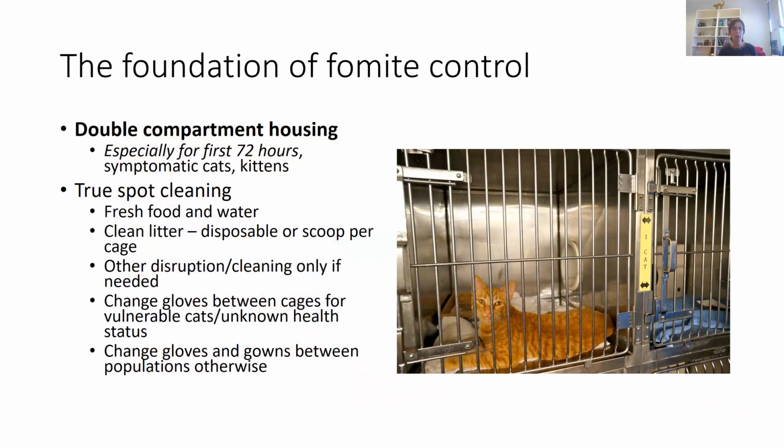Double compartment housing is most important for cats in their first 72 hours, while that vaccine is still coming on board for full protection. And also importantly, before you've had a few days to just observe their stool, observe whether they're eating, and get to know how the cat is doing. Once you know that they're robustly healthy, they're eating, drinking, peeing, and pooping normally, and they've had that vaccine on board for at least 3 days, you can relax a little bit and be more casual and less careful about your infectious disease control. But double compartment housing really facilitates true spot cleaning. And the idea should be during cleaning, when staff is most contaminated, when they're the biggest fomites, to minimize the amount of handling that occurs between cats.